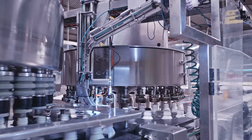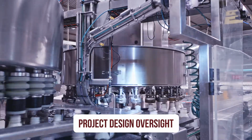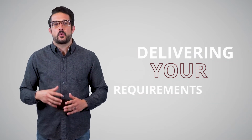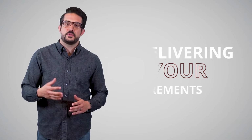Next, we work with your team and implementation partner to incorporate your future state and its optimized processes into the solution design. And we work with your software vendor on configuration to ensure that your unique requirements are met and that the solution will deliver the business performance improvements you need.